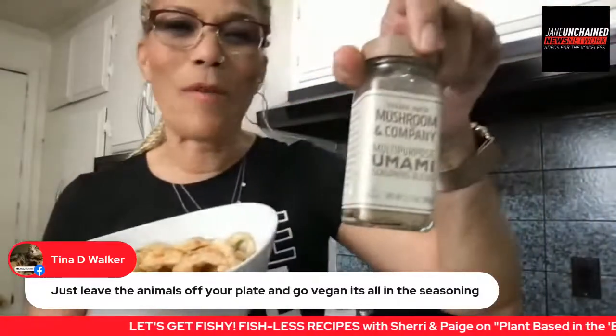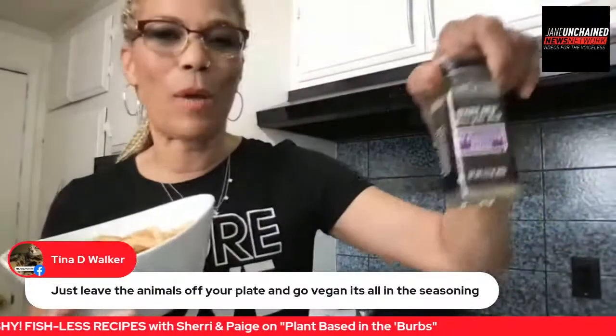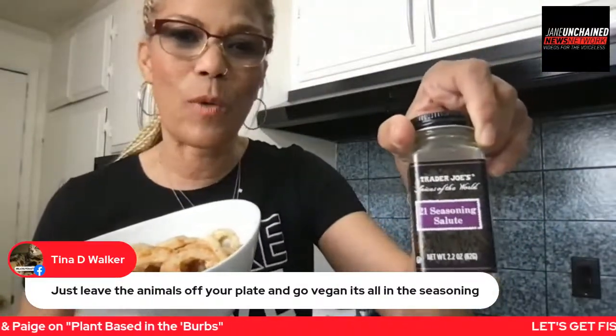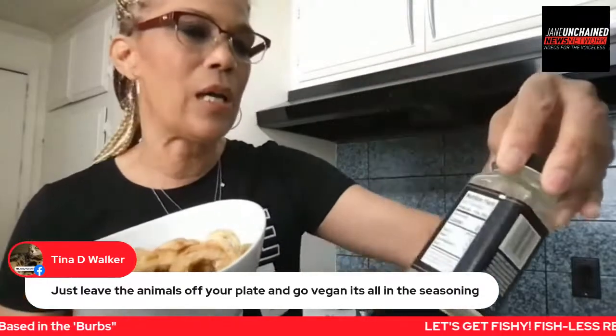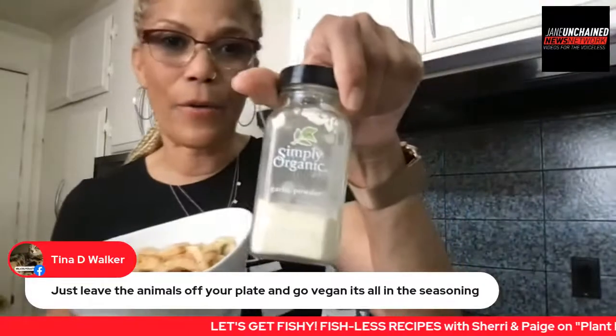Umami. I just threw almost everything I had in my cabinet. This one, I got this seasoning from when I was on Clubhouse. They were talking about seasonings that you should have in your house. This is pretty good, that 21 Seasoning Salute. You can get this at Trader Joe's. Of course, you have to have garlic powder.